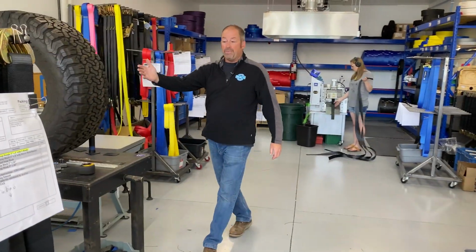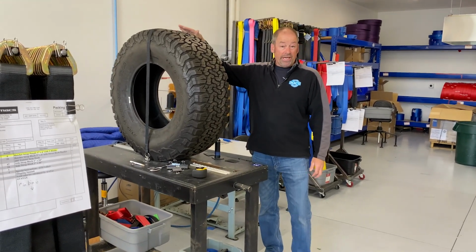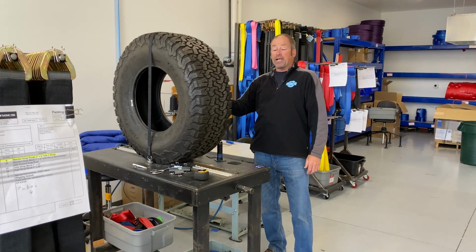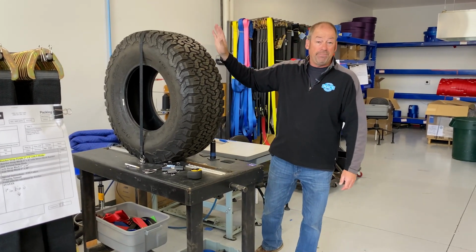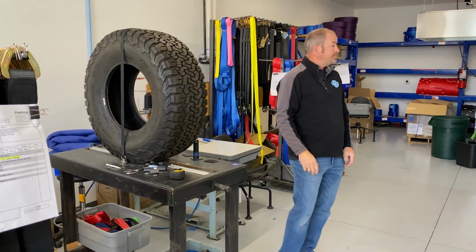So this would be an example of our mock-up bench for a tire net. Clearly in the string of orders we have one for a tire, and that looks like a 37x12.50R17 BF Goodrich. So again, that net is fashioned right off of that tire.